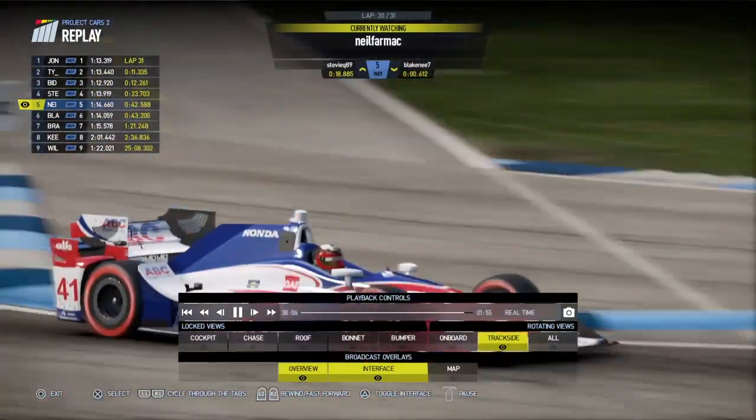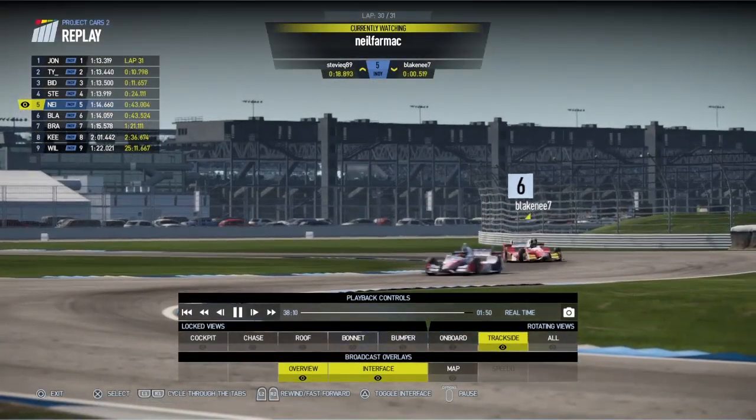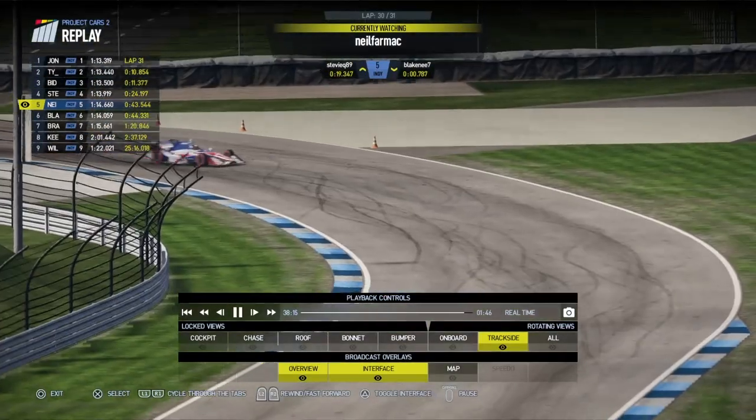Meanwhile, Blakeney's only half a second behind Neil as well. So Neil there with Blakeney, there he is behind, only half a second behind him now. So that's going to be a good battle to watch towards the end of the race as well.